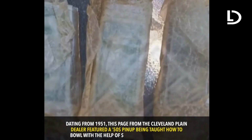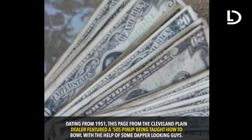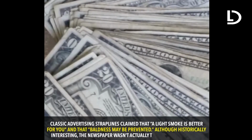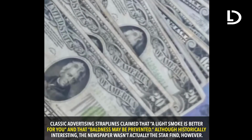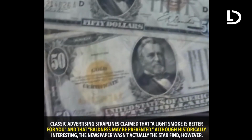Dating from 1951, this page from the Cleveland Plain Dealer featured a 50s pin-up being taught how to bowl with the help of some dapper-looking guys. Classic advertising straplines claimed that a light smoke is better for you and that baldness may be prevented. Although historically interesting, the newspaper wasn't actually the star find, however.